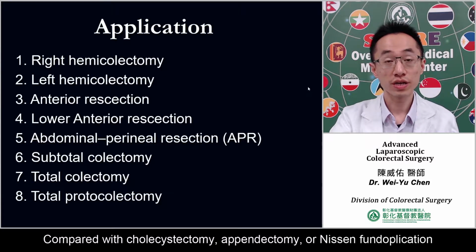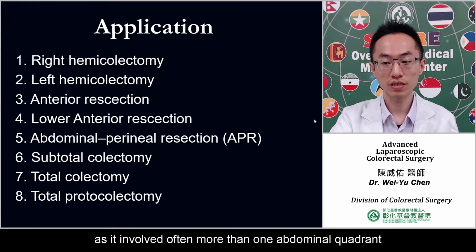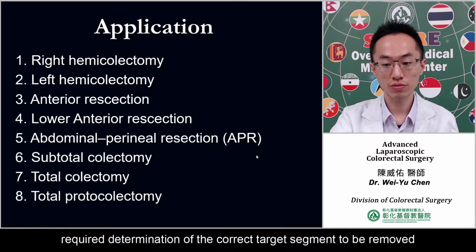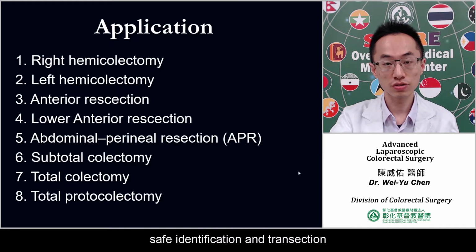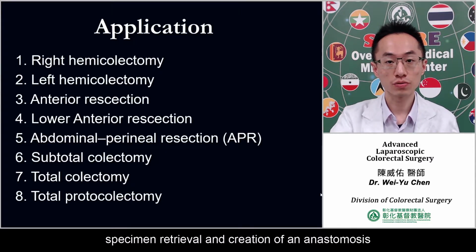Compared with cholecystectomy, appendectomy, or Nissen fundoplication, laparoscopic colon surgery was a significantly more challenging operation, as it often involved more than one abdominal quadrant, required determination of the correct target segment to be removed, safe identification and transection of named vascular structures, mobilization and resection of the bowel, specimen retrieval, and creation of an anastomosis.